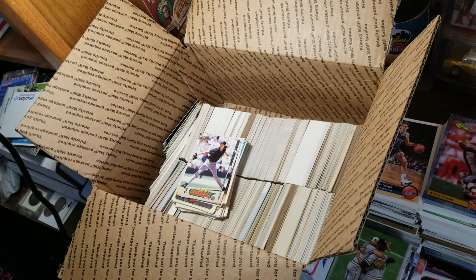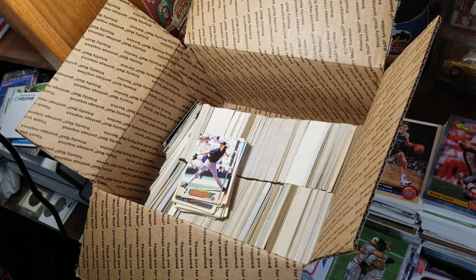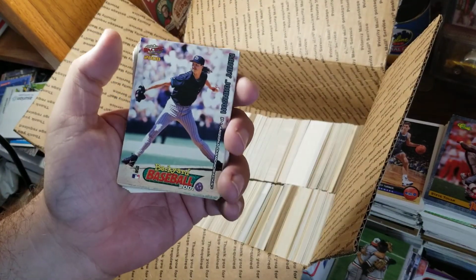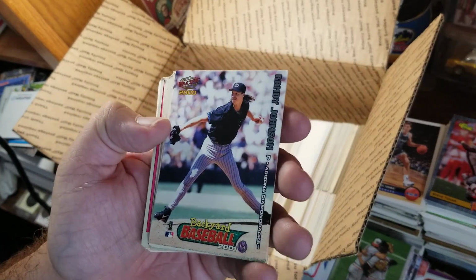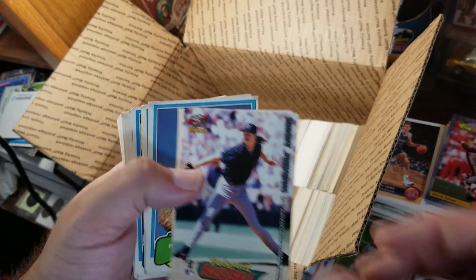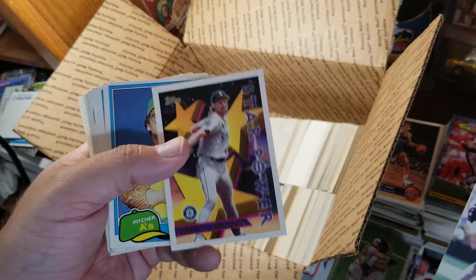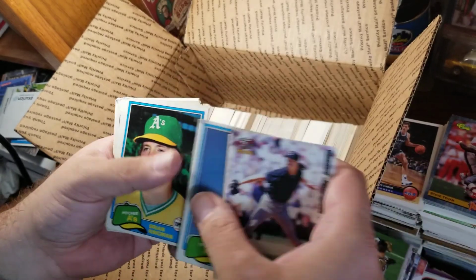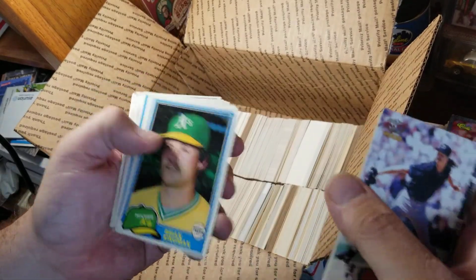All right, I've pulled out a bit more other sport and junk wax stuff. So let's see what we've got here. Now there's a design I've never seen. Now I had a little bit of Pacific back in the day, but I don't remember Backyard Baseball. But there's a Randy Johnson. We've got a Star Power. I think that was 96 Topps. Then we've got some about 1980s or 81.